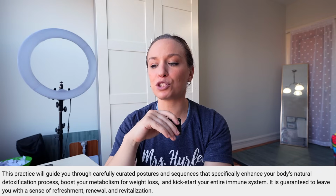The next claim is boost your metabolism for weight loss. We have talked at length about energy expenditure and metabolism, and we really went into it on day 5, so you can go back and check out that video. But as a quick reminder, some of the ways that you can not only increase your resting metabolic rate, but also support your metabolism as a whole would be increasing your muscle mass, improving your sleep, reducing your stress, and including foods that are high in fiber, high in protein, because this is going to increase your TEF, or thermic effect of food, because those foods do take more energy to break down.